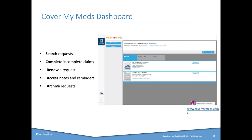Required tags indicate fields used by the plan or another healthcare provider to identify the patient. These fields are required to share the request with another healthcare professional or to send the request to the plan for review. Completing all the questions, especially the ones with tags, will help the plan come to an appropriate determination. Once the prior authorization is complete, you can submit to the prescription drug plan.